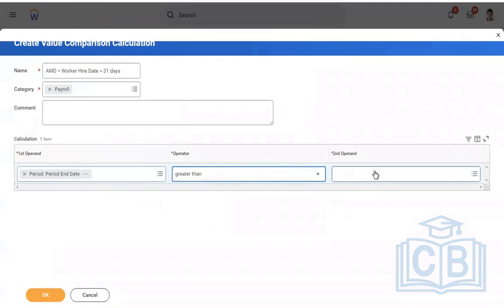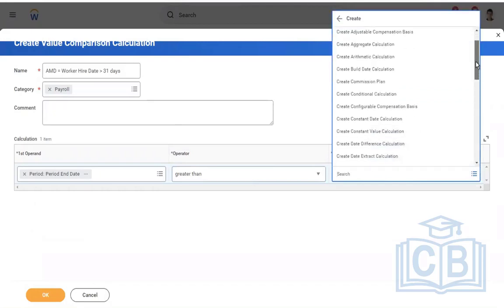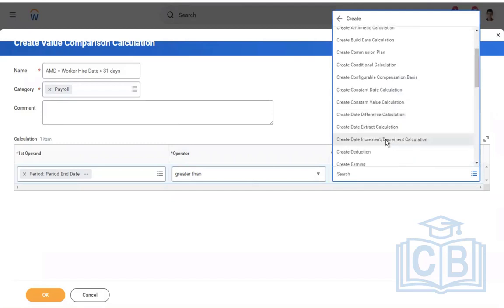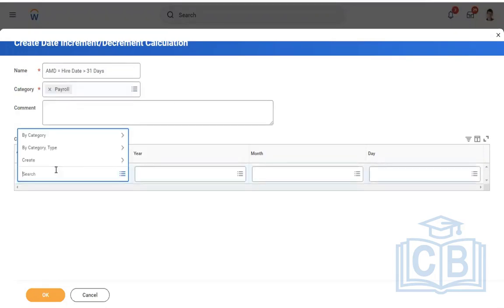Okay. Now in the second operand, we have the month period end date greater than of what? Greater than of employee hire date. So for this, select the second operand, and here select date increment or decrement calculation. What name will we give here? Hire date greater than payroll start date. What we are trying to evaluate is worker hire date. Search for worker hire date.